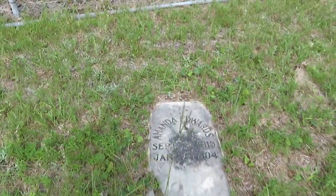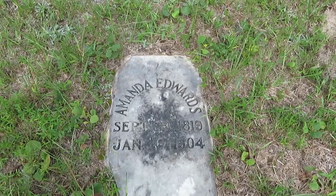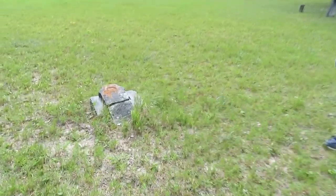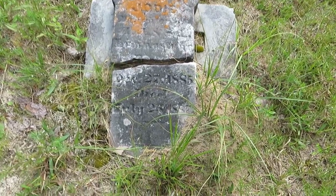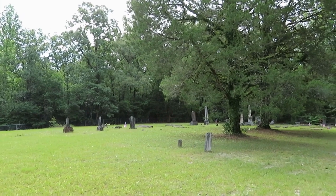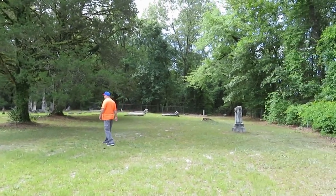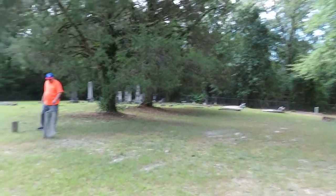What's the date on that one? 1886. This one's 1819 to 1904. I kind of figure that that has fallen over and they've just left it laying in the ground. This one right here is 1885 to, I think this was a baby grave. I think the date's 1887. Oh man, look. Well, this one over here is 1894 to 1894. Well, if you can get earlier than 1886, right now, Richard Edwards is the oldest grave out here, y'all. But you know, I'm just going to be honest with you.